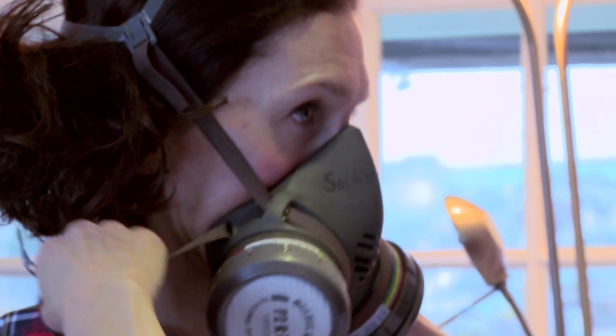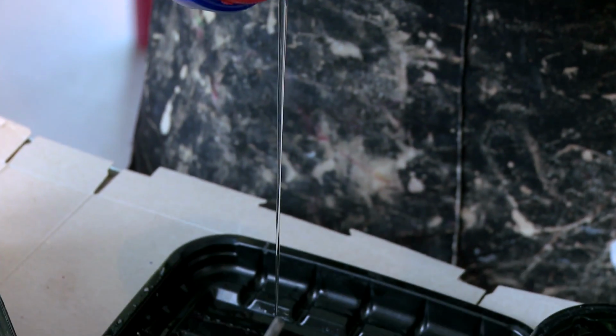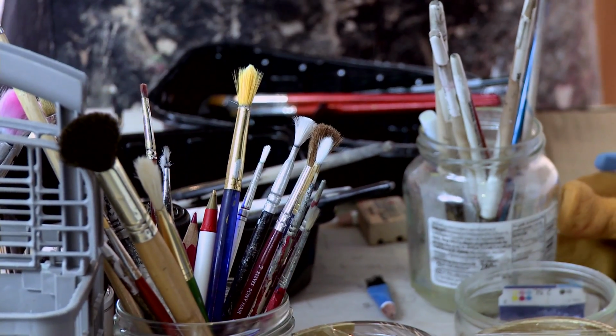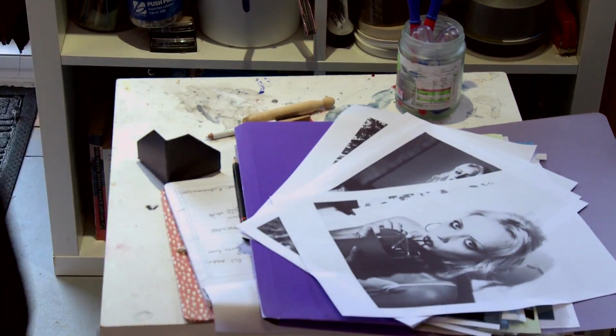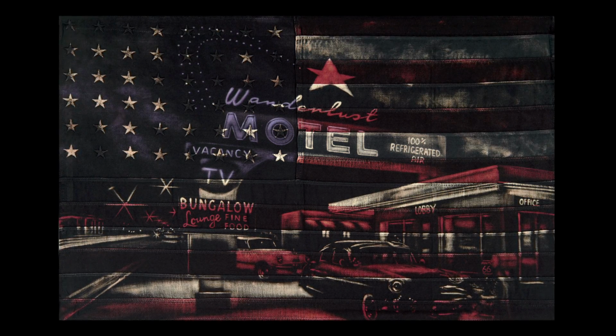The Wanderlust Hotel is my new exhibition in Woolff Gallery in London, and it's centred around this idea of a low-rent guest house and all the characters that frequent it, the dark secrets and the illicit overnight guests.